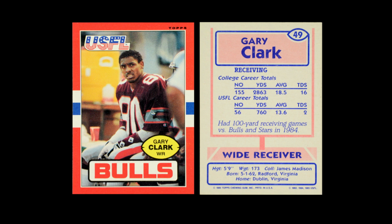But I don't think that this card really worked in any way. I think that overall it's a more cohesive card design than the scorecards. But still, this is certainly below average, which leads me up to card number 4, which is the midpoint for this whole ranking. This is the middle design, which is 1985 Topps USFL.